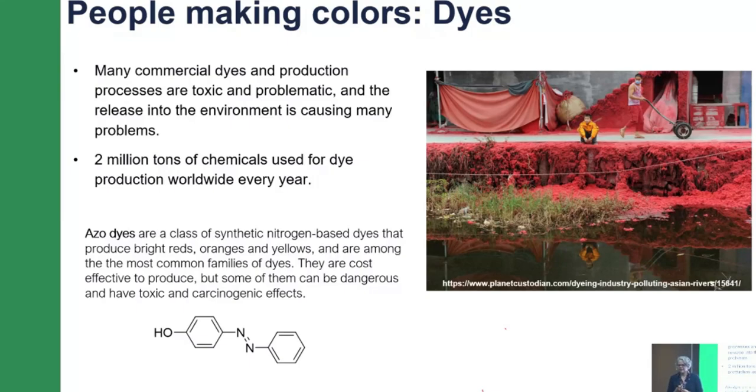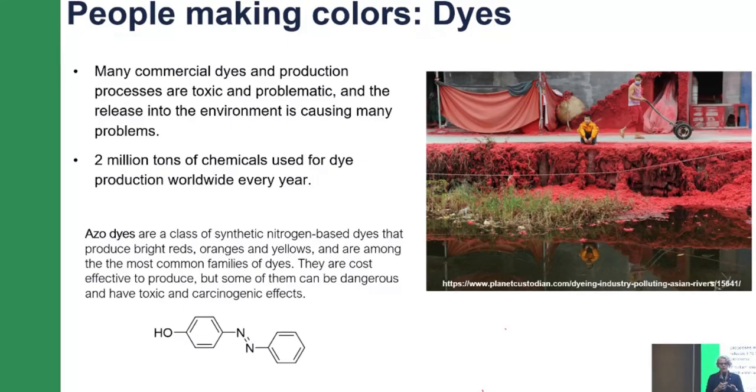And of course, a lot of the problems comes from the fact that these azo-dye functionalities that I mentioned earlier are very much present in colors. And unfortunately, they can be carcinogenic and toxic. And for that reason, it's really important to prevent the release in the environment.